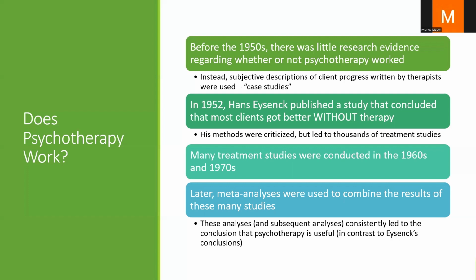In the 1960s and 1970s, we see many treatment studies starting to be published. And then later on, we are seeing meta-analyses that are used to combine the results of these many studies. By looking at these treatment studies overall, we can now say that psychotherapy is useful. So Hans Eysenck was incorrect. Most clients do find a benefit from psychotherapy.